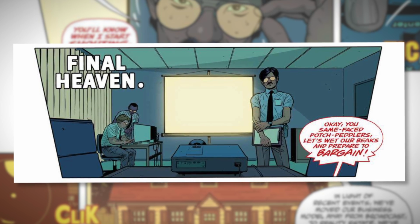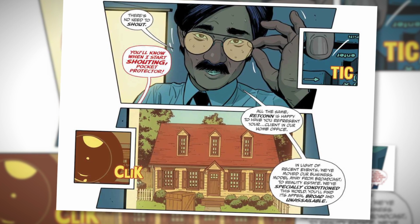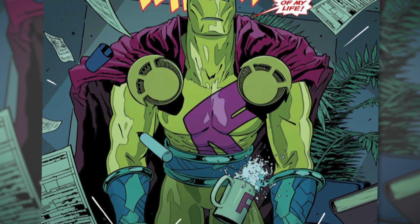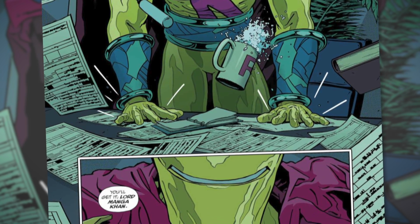First, we're dealing with a company retcon, which has been part of the canon inside the Doom Patrol story being told by Gerard Way, and they're evidently pitching a brand new world to... who is this? Lord Manga Khan? It's a phenomenal character design. It looks so ridiculous, and I just can't wait to see what kind of story comes after this.